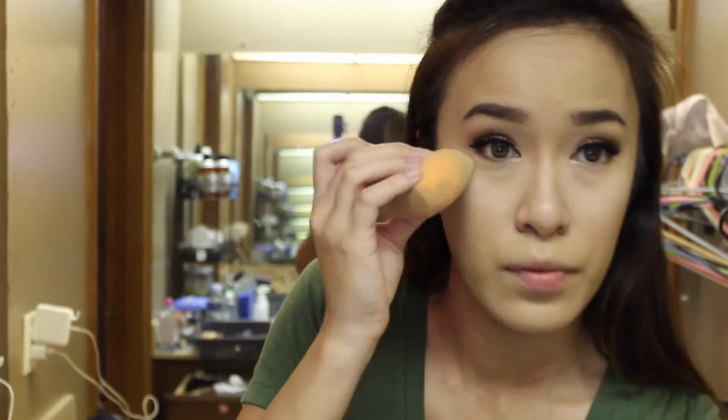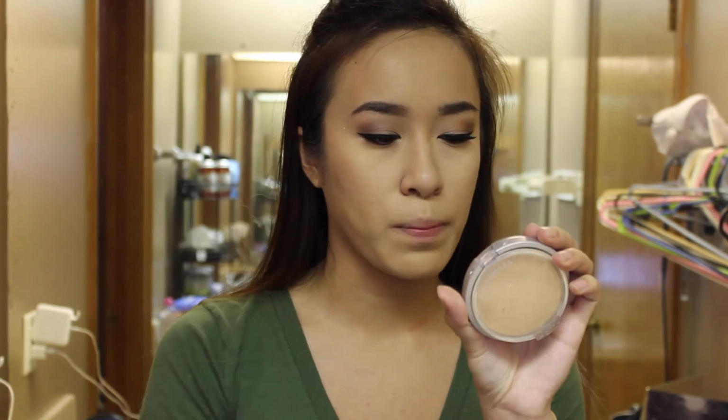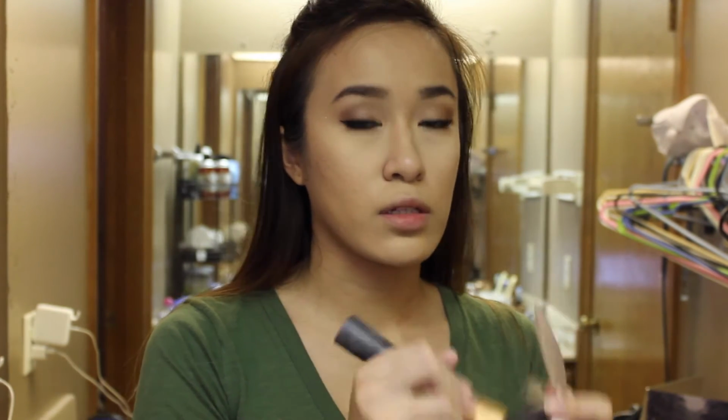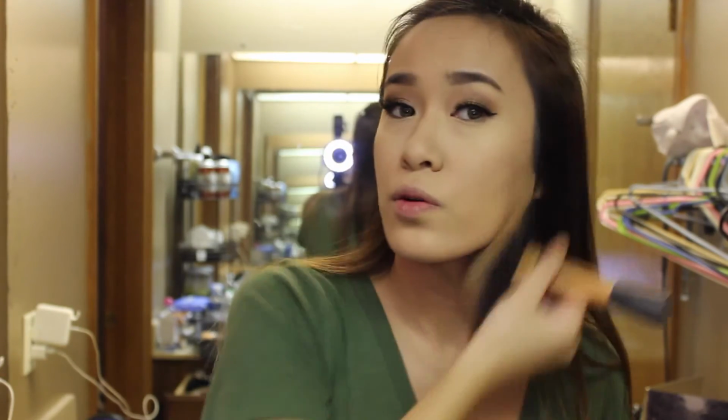just because I typically don't crease that much underneath my eyes. But for the rest of the face, I'm going to be taking the Real Techniques powder brush with the Physicians Formula Talc-Free Minimal Wear Powder in Buff Beige. I'm just going to set the rest of my face. Physicians Formula is another cruelty-free brand, and I really like this powder because it's so finely milled, or so thin, like I feel like it really helps control my oil. So I'm just going to apply that everywhere.